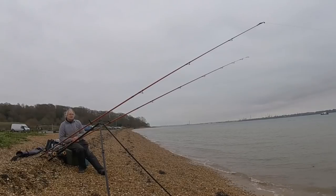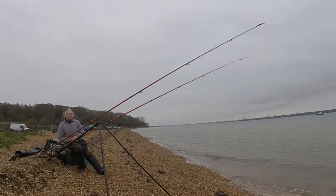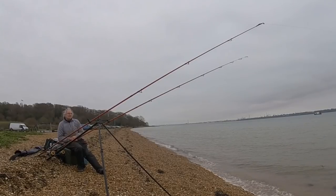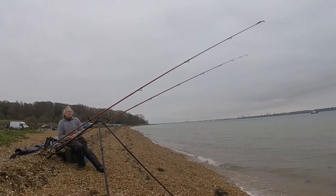This is my first bite coming up. It's a minute tremble on the rod with a stiffer tip. Could easily be mistaken for a crab. If I wasn't using braid, I probably wouldn't have seen this at all.